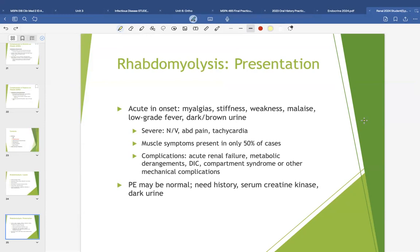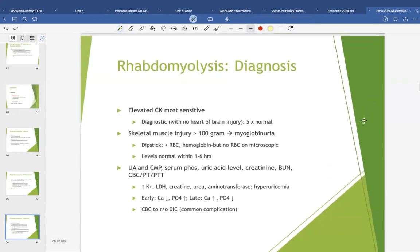The main lab when it comes to rhabdo is that CK. If that CK is high, it's probably rhabdo. If the CK, assuming there's no heart or brain injury, is 5 times the normal CK, then it's probably rhabdo. Once more than 100 grams of skeletal muscle have been injured, you'll start seeing myoglobin in the urine. The dipstick will show red blood cells, maybe even hemoglobin, but when you do the microscopic analysis, there are no red blood cells. The levels will then become normal within 1 to 6 hours, so not having myoglobinuria doesn't rule out the diagnosis.